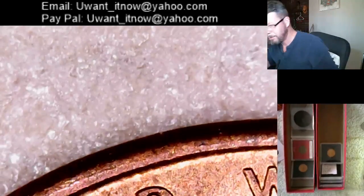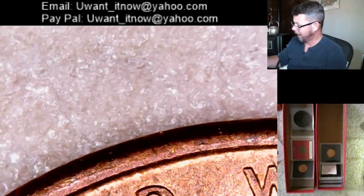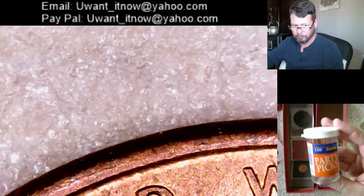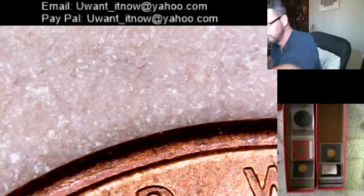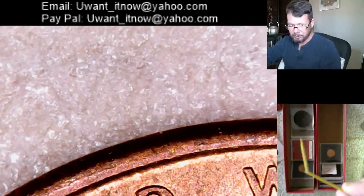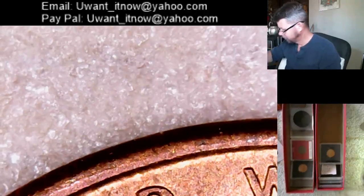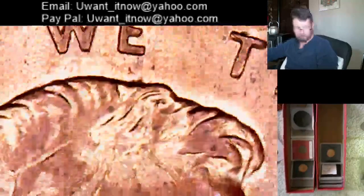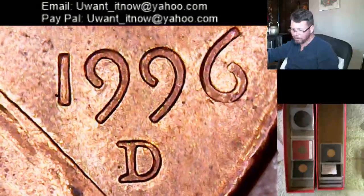If y'all go out and pick up toothpicks, don't cheap out like I did. 150 party pack. I think I got these for $1. And as soon as you try to use any of them, they look like that. So next time I buy toothpicks, I'm going to upgrade. See if I get a better quality.